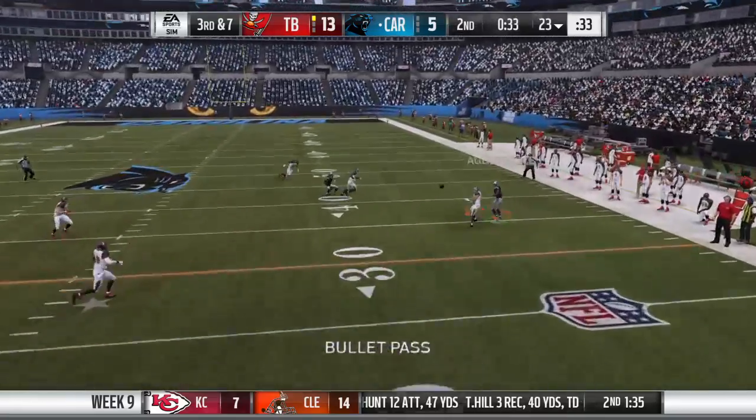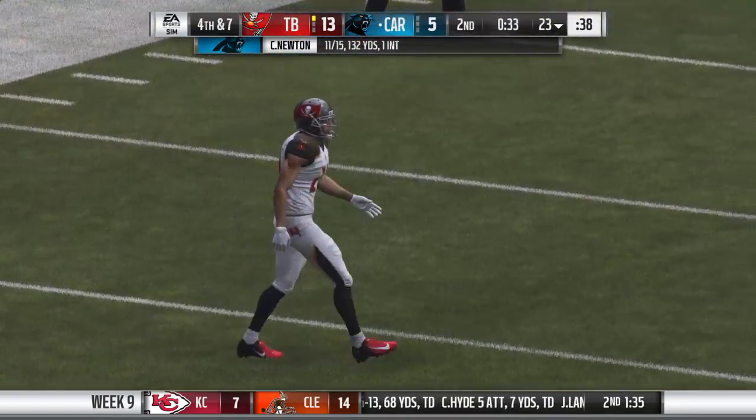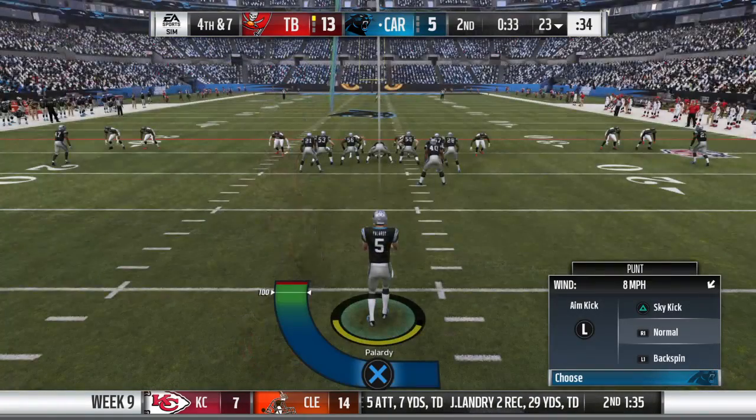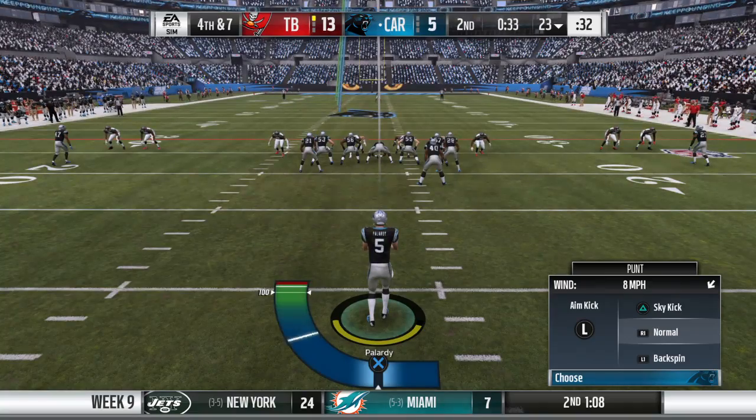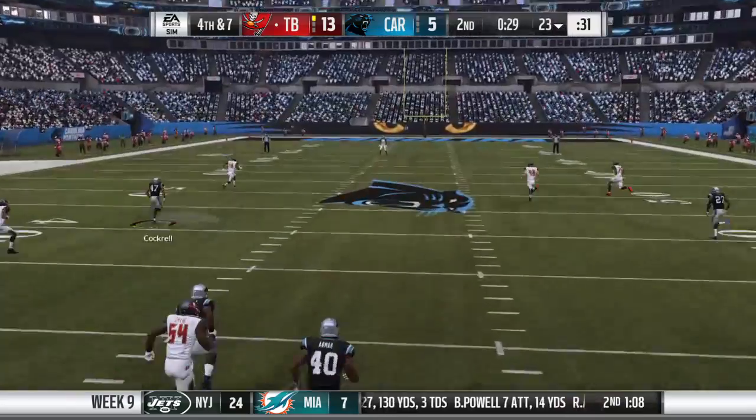Newton. And that is incomplete. Brent Grimes, the former Pro Bowler, there on the coverage. Certainly looked like they were getting ready to convert there on 3rd down, but what an effort to get his hand on that one, knock it away, and brings up a 4th down decision.